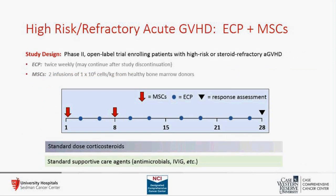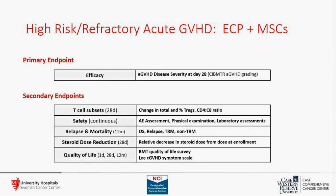It involves twice weekly ECP treatment, shown in the blue circles, which is our current institutional standard of care, plus two infusions of MSC, shown in the red arrows, at doses that are demonstrated to improve GVHD symptoms in other trials. These interventions will overlap with standard dose corticosteroids and supportive care agents, shown here, with the goal of tapering the steroids if symptoms improve. The primary endpoint of the trial will be disease response at 28 days, and secondary endpoints will explore safety, relapse, effect on T-cell subsets like Tregs, and quality of life.